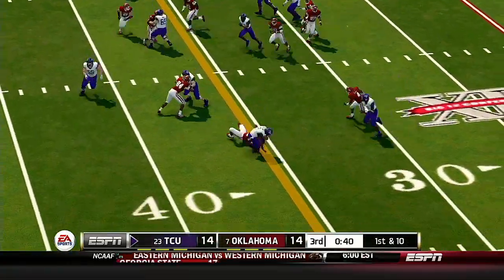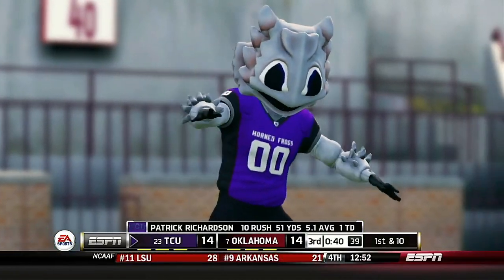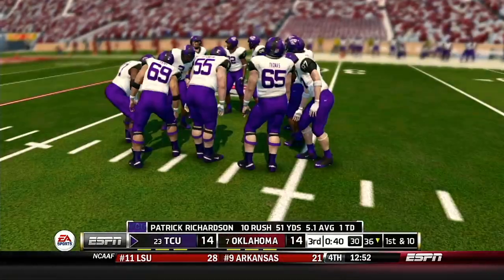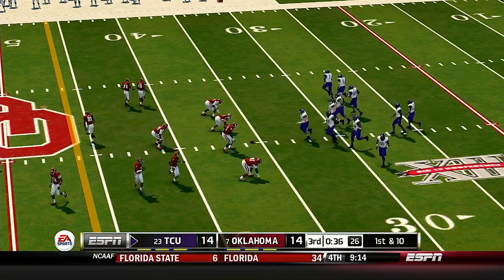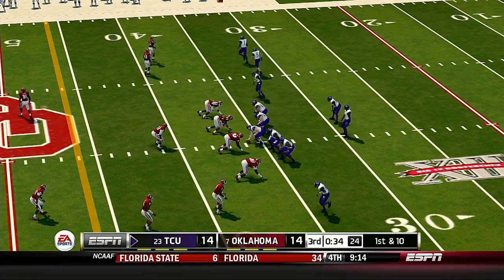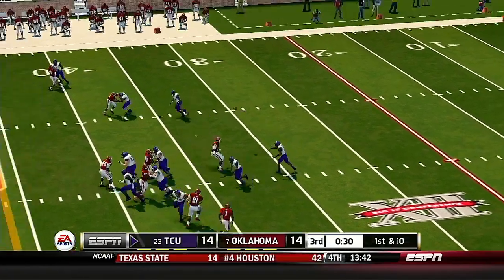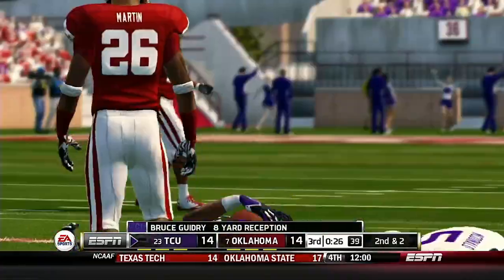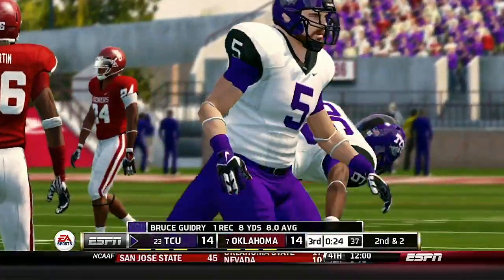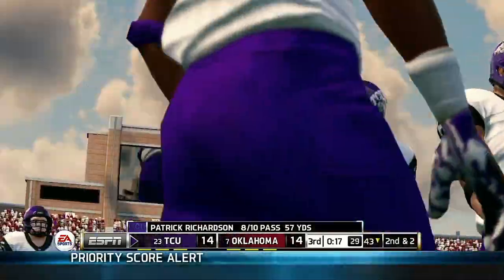There he goes. He's tackled right around the 36-yard line. Gain of 11 yards. That makes it first and 10. From their own 36-yard line, first down. Catches it, and he's looking for more. They'll bring him down at about the 43-yard line. That makes it second and 2.